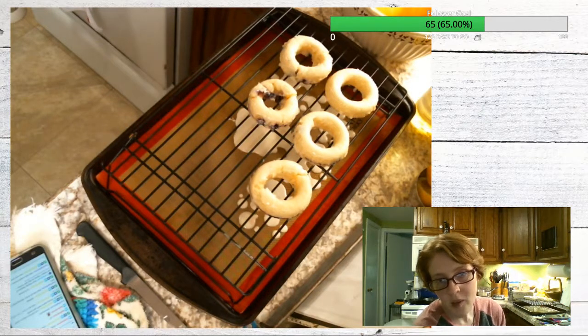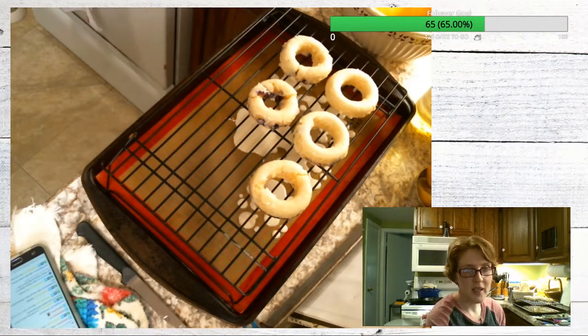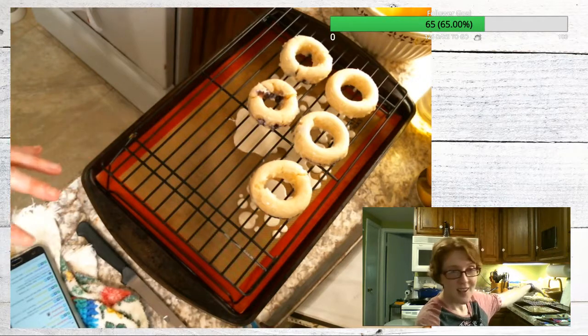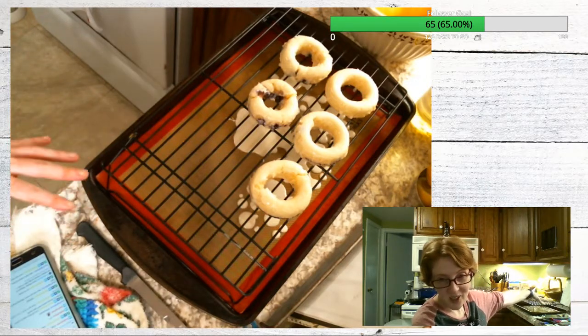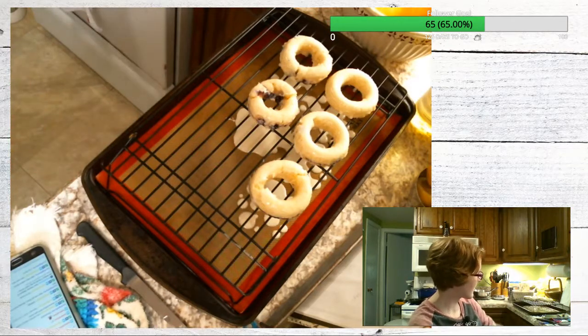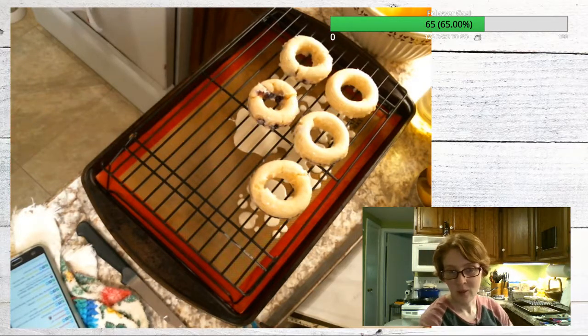Yummy. The only problem is that I don't know how I'm gonna store them. I'm gonna have to just keep them on that tray. That's an idea. I could keep them on the tray, slathered in glaze on the underside, and just put some plastic wrap over them.